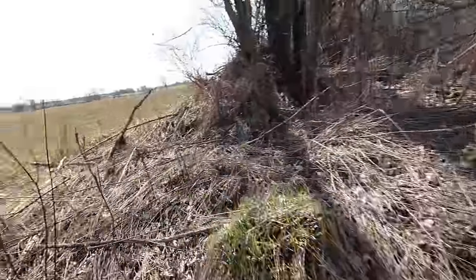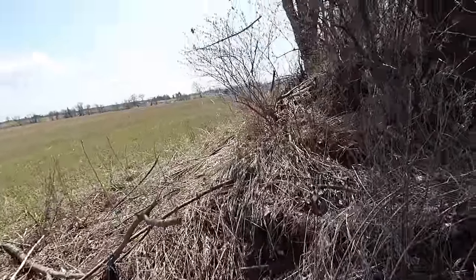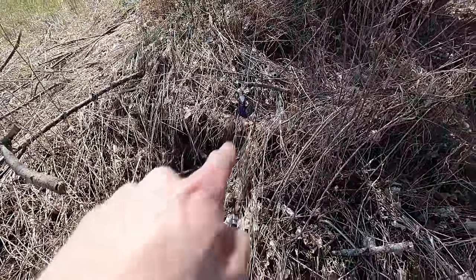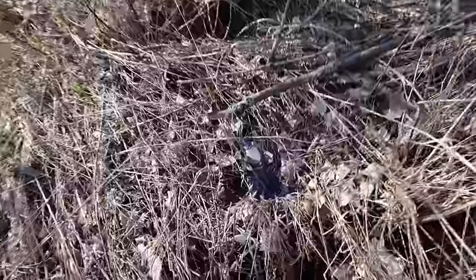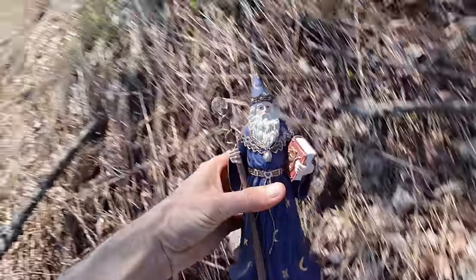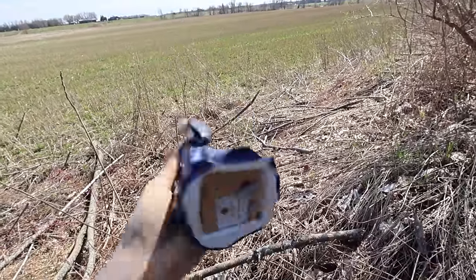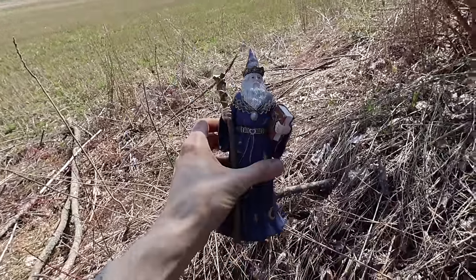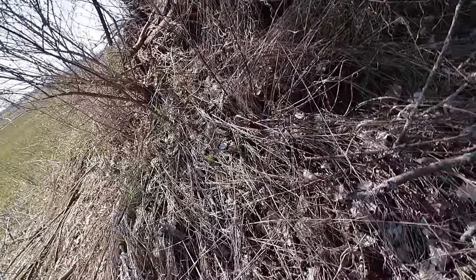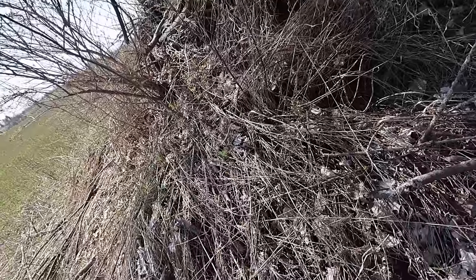I'm gonna go into long, long grass, the ticks and stuff, because they will all be out now. Oh, yo, what the heck is that? Yo, there's something right here. Oh, man, what is that? That is cool. Yeah, so we just found this wizard statue, guys. Oh, is he like a wind-up? Okay, so that's weird. I guess he's a wind-up. So we just found a wind-up right now. Let's see how this thing goes.